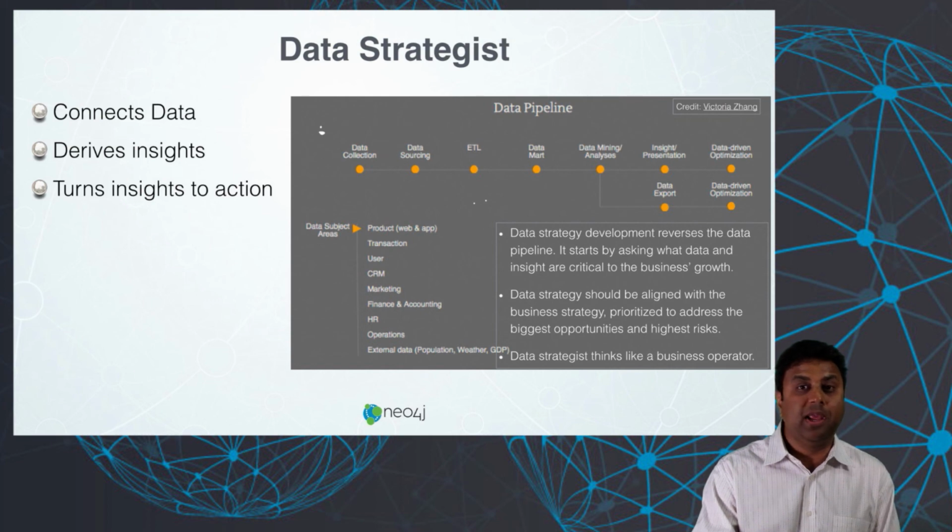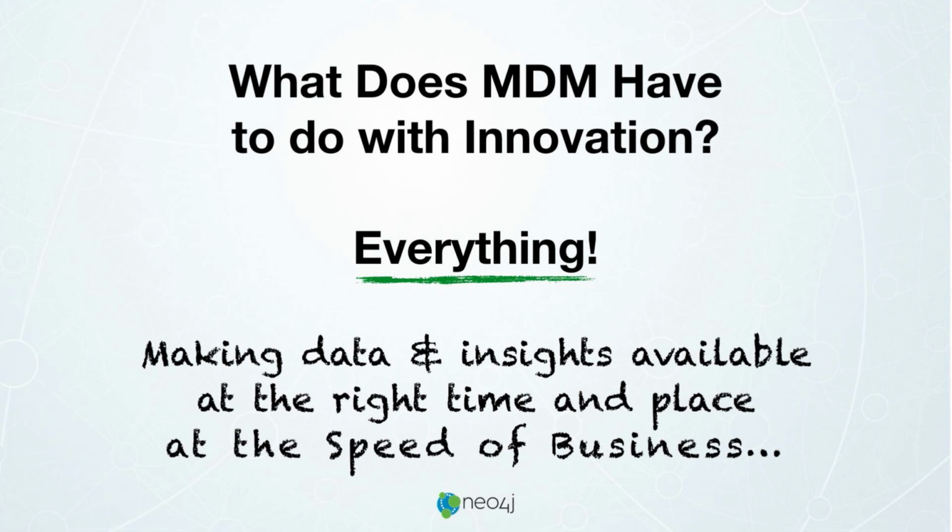So to put it simply, a data strategist connects the data, derives insights, and then turns these insights into action. And that's really what is driving innovation today. IT departments really need better metadata to guide major system upgrades, as you saw with the example of University of Washington, and like a lot of modernization and moving applications to SaaS in most enterprises today. And so they really do need this type of data governance mechanism to alleviate the pressure of cost increases and time overruns for these projects, so that you can manage that impact analysis much better.